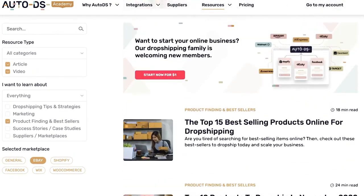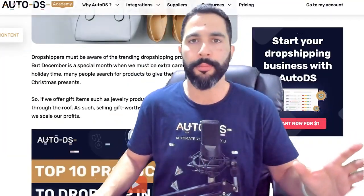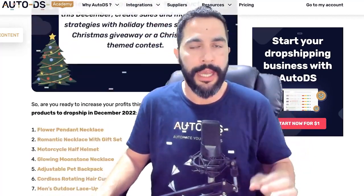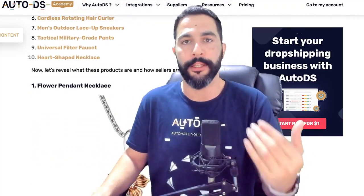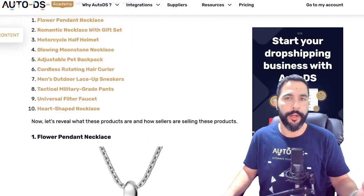I want you to see the amount of value that we offer here, and I guarantee you that no other place has this amount of content, this amount of value, and this amount of product data that is being offered to you completely for free. So check this out. First item, flower pendant necklace. Looks like a regular item, right?